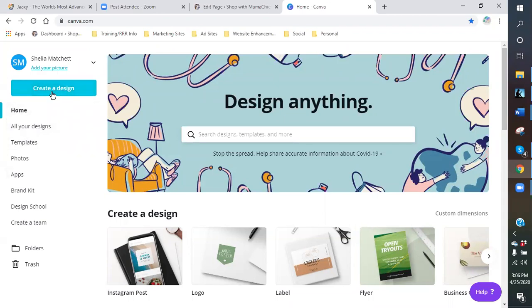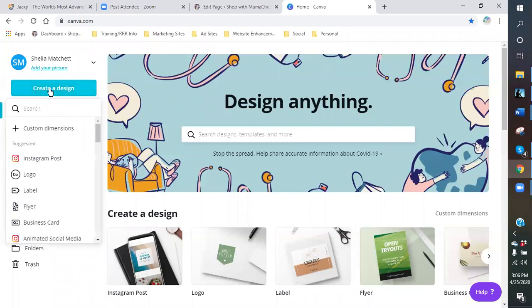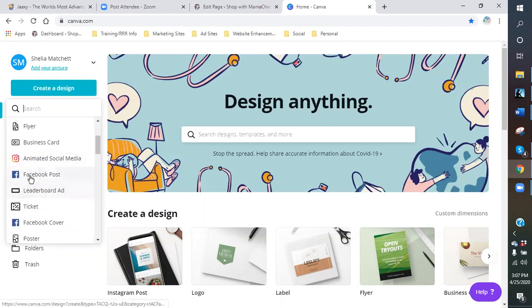So you're just going to go here and create a design. And it tells you right here. I was actually working with one of my students yesterday. She created a Facebook page, and I noticed that on the back of her design, she hadn't uploaded her background photo. So you can actually come here and it tells you, hey, there's your cover image. If you want to design your own cover image for Facebook, they already have the dimensions. Same thing if you want to do a Facebook post.